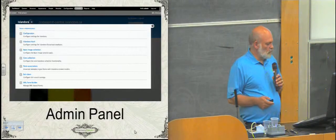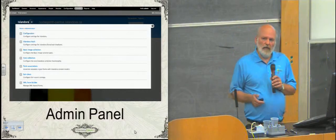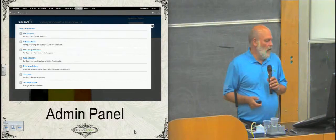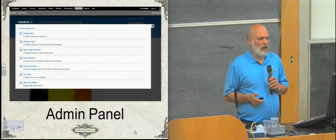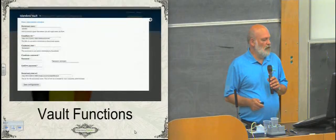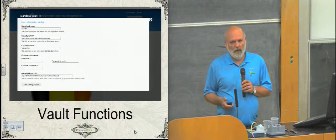It's accessible, as I mentioned, through the Islandora. This is the configuration panel for Islandora. The second one from the top is called the Islandora Vault. So that's where you would go in to manage the settings for your particular DuraCloud account.